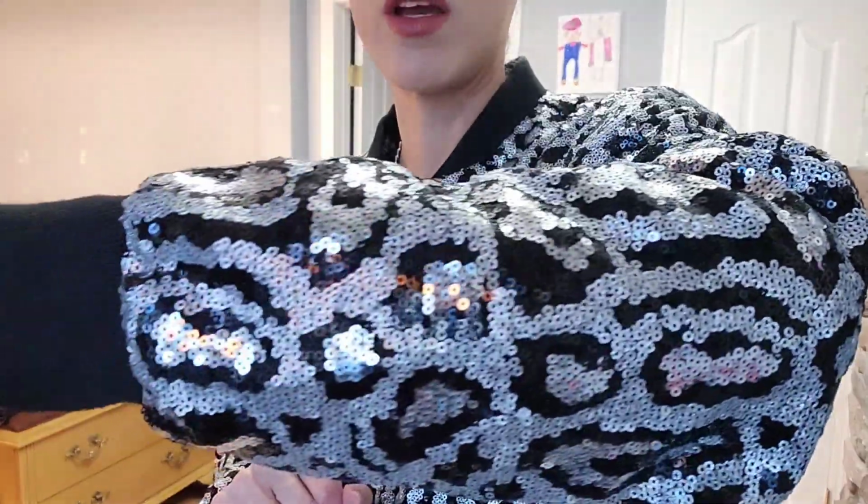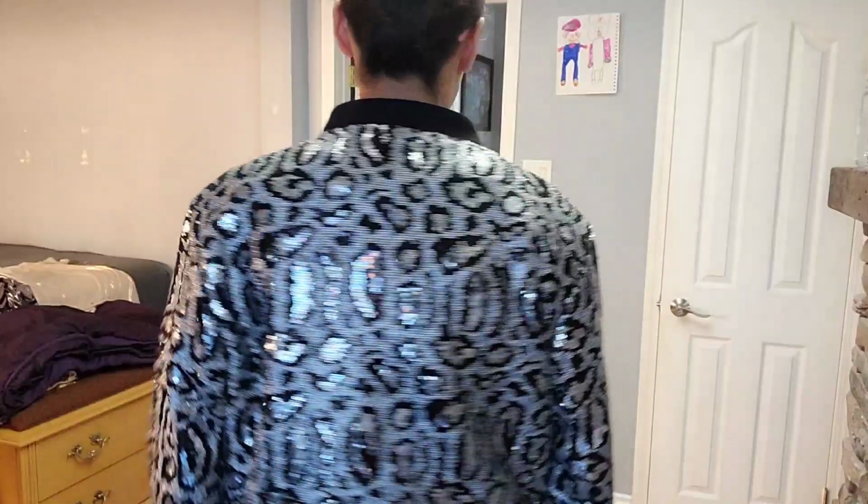I guess I should give you a close-up of it, right? It's very pretty. I know this is not going to be a style for everyone, but for me, I love glittery, sparkly. I like to add a little bit of color in my wardrobe, especially if I'm going out, doing something more fancy. I just think it's a really unique looking jacket.